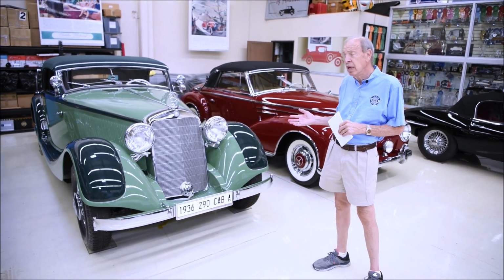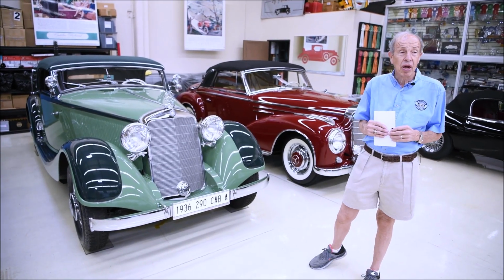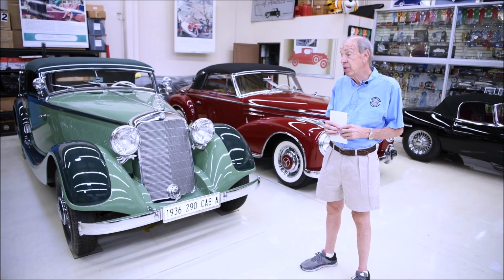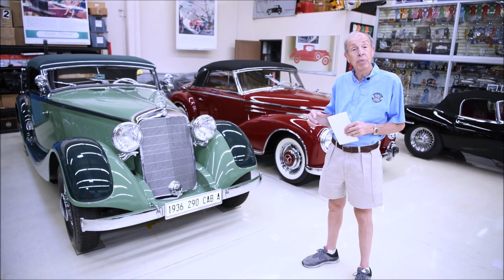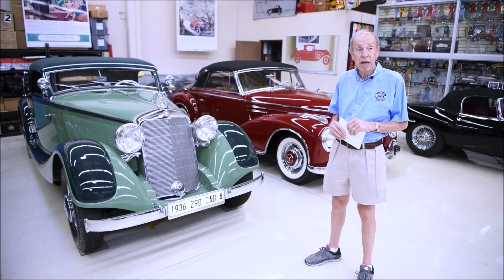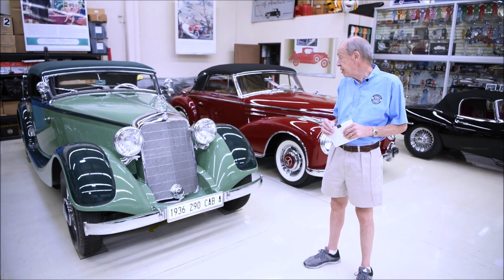We found it and did a sympathetic restoration on it, because in Germany, in order to drive a car on the road, you have to have modern turn signals, and we wanted to bring it back to its original condition with trafficators and its original running lights.